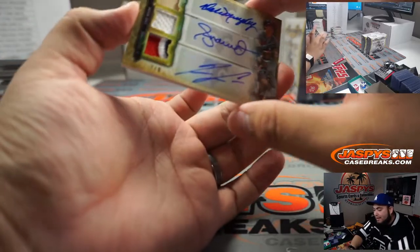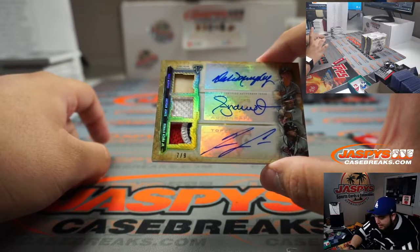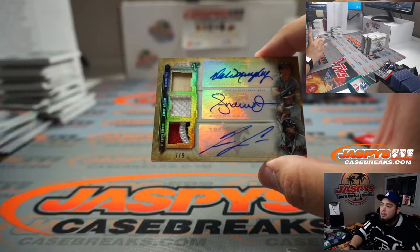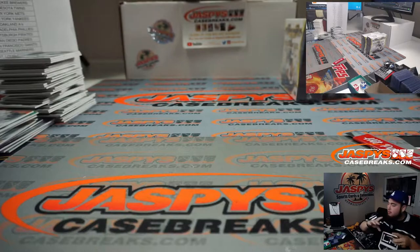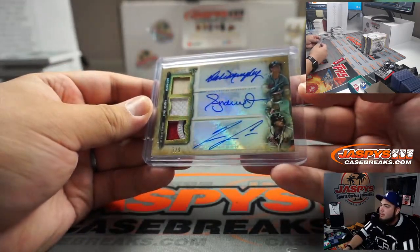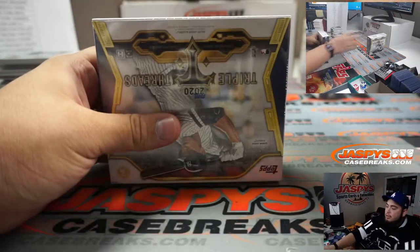And wow, 7 out of 9. How about this? All Atlanta Braves for Matt Medlin. 7 out of 9. That is Dale Murphy, Andrew Jones, and Ronald Acuna Jr. 7 out of 9. Very nice. I feel like I've gotten you some really nice hits in triple threads as of late, Matt. There you go. 2 more to go, guys.